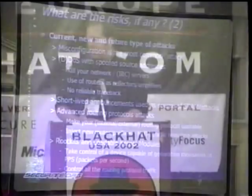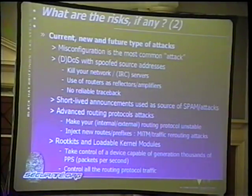The current type of attacks that you usually see on a network, well, the most common one, so to say, is misconfiguration. Basically, some years ago, when somebody was doing something wrong in their BGP configuration somewhere on the internet, it could have killed part of the internet. Be it in a country, on a continent, or even worldwide. So this is the most common type of attack. Nowadays, most of the large ISPs are really starting to filter what's coming in to the network and leaving the network. But this is still the most common attack.